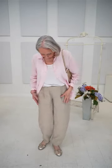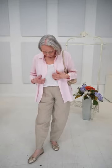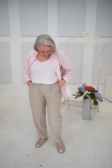And it's slightly curved here at the top, but it goes down into the ankle a little bit, thinner near the ankle. There's pockets here, side pockets. And there's an elastic at the waist. Pull up. Easy peasy.